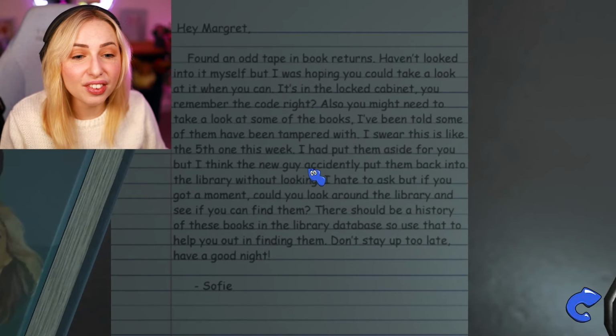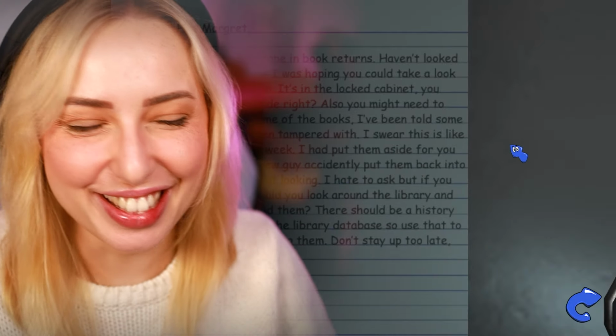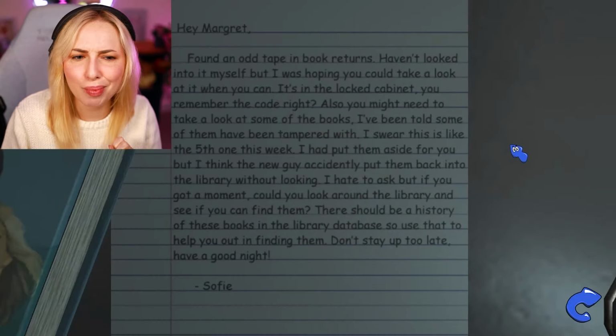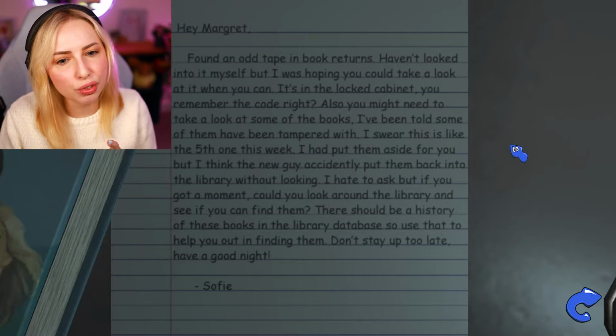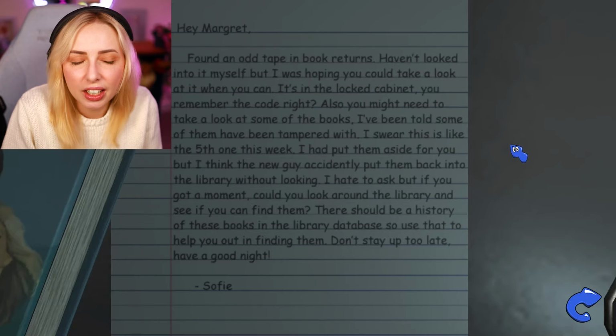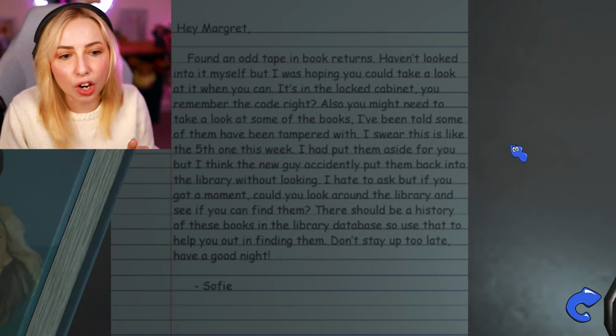Oh, there's a note. Guys, there's a note. I didn't see this, sorry. Hey, Margaret. Found an odd tape in book returns. Haven't looked into it myself, but I was hoping you could take a look at it when you can. It's in the locked cabinet. You remember the code, right?